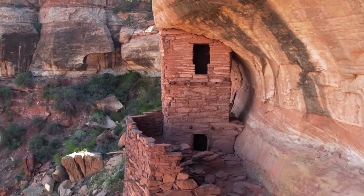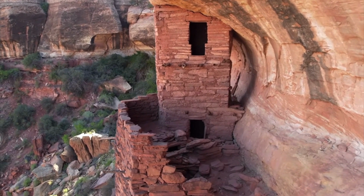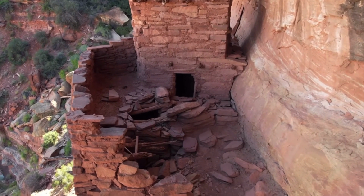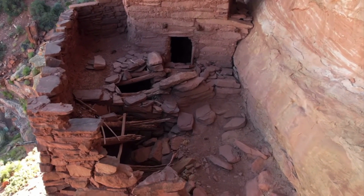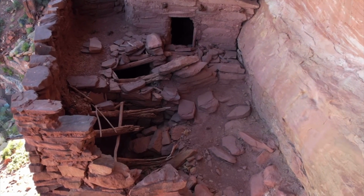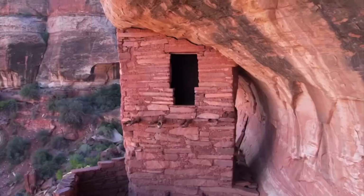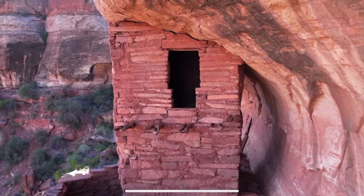A lot of times these people are about 7,000 feet above sea level in these cliffs, and you know they're basically risking their lives and their children's lives just so they can live high up and not be on the ground. They want to be up next to the nest of the eagle, just like it says in scripture.